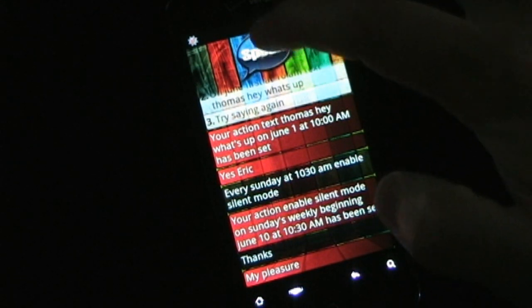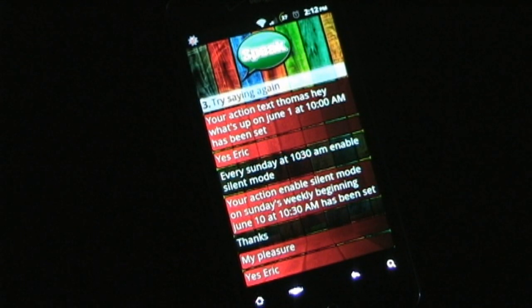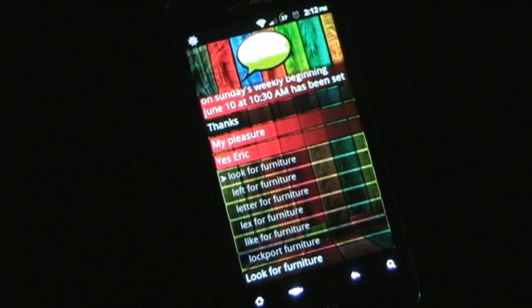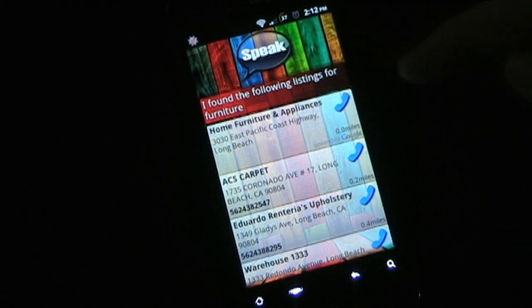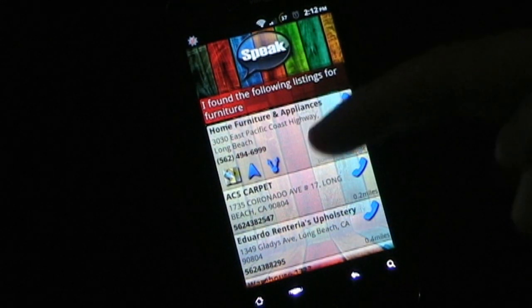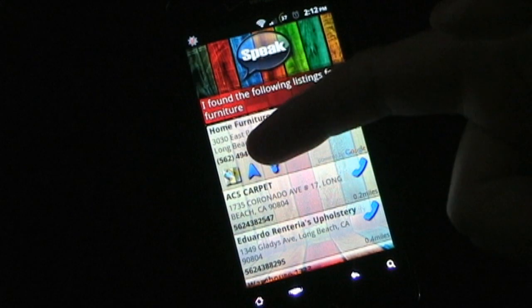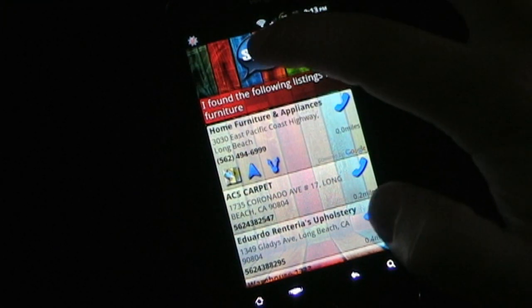You can also look up information using EVA or AVX. Yes, Eric. Look for furniture. I found the following listings for furniture. And it'll list, if there are any reviews, it'll give you the reviews. You can hit the phone to call. If you tap on the information, then it drops down and will show you the phone number, as well as you can go to it on a map. You can open navigation automatically, or you can share it with somebody.